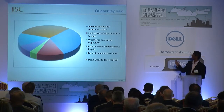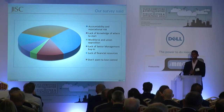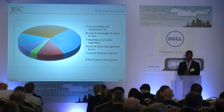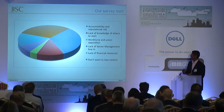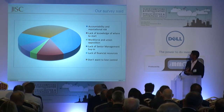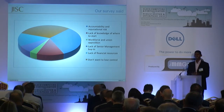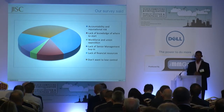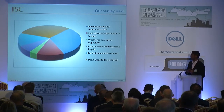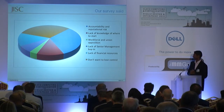And here's a slide that was done around the universities, but I think it's familiar to most people, which was around the blockers to adoption: accountability, lack of knowledge, union and workforce opposition, buy-in, finance. All of these things, I think, are familiar to many people across public sector, but they're the sort of things that we looked at in terms of higher education and further education.